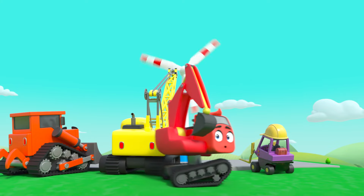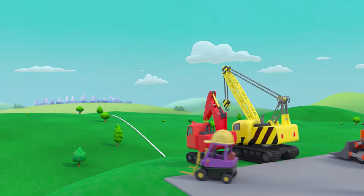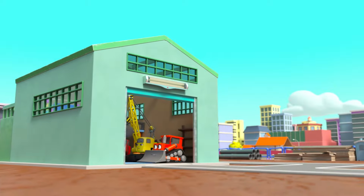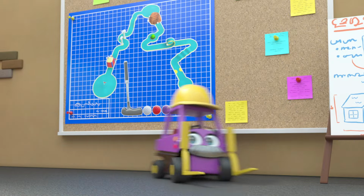It worked! Great job, team! And look! It's powering the city's lights. How amazing! It was definitely worth all that work. It's another sunny day at Construction HQ. I wonder what Mr. Rubble has in store today.